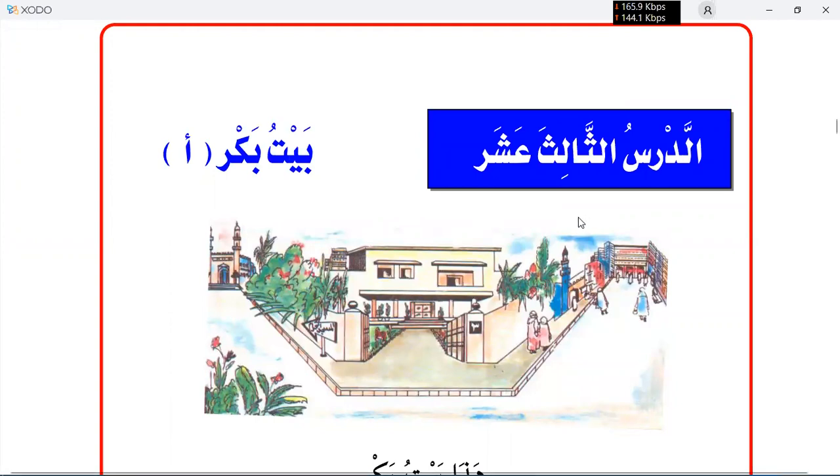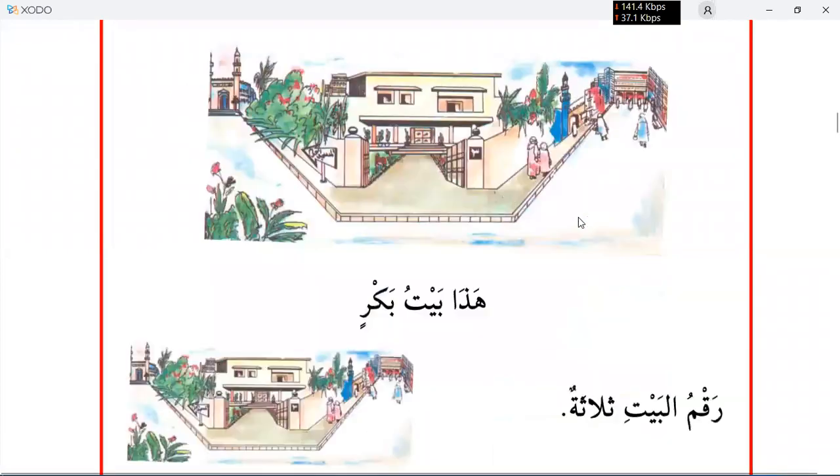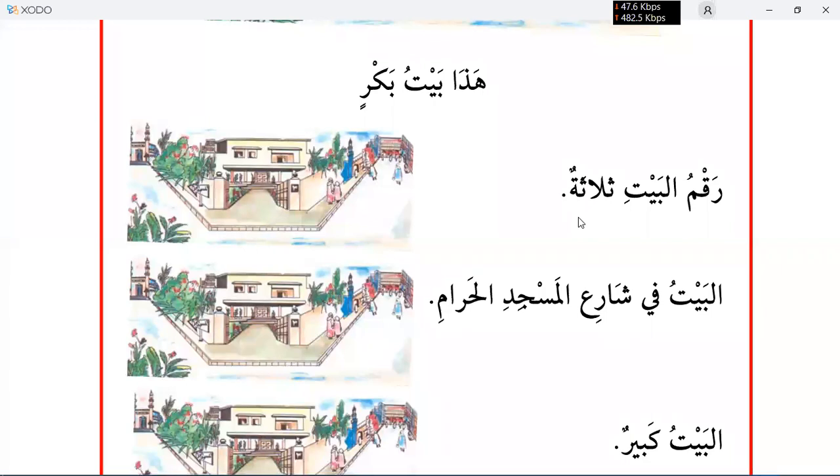The 13th lesson, lesson number 13: بيت بكر, the house of Bakr. هذا بيت بكر, this is the house of Bakr. رقم البيت ثلاثة, the number of the house is 3.